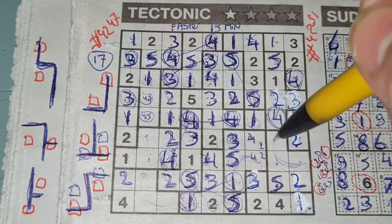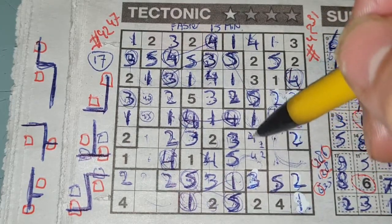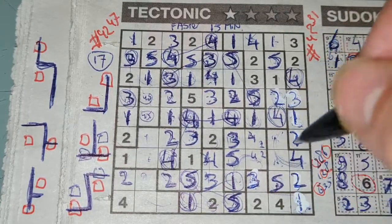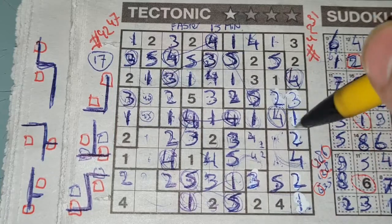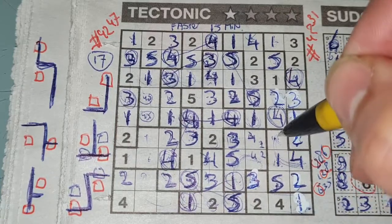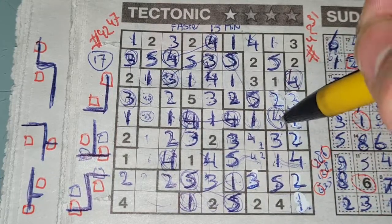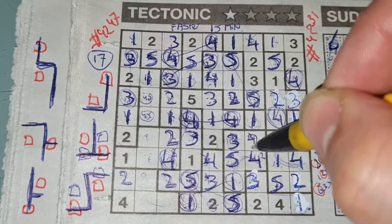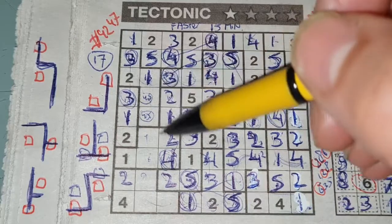Interruption, yes. These 2 boxes can be a 4. We have a double 4 there, so 1 box left for the 4 should be here. 2 numbers left in this area for the numbers 1 and 3. We have a 1 there, no 1 there. 1 should be here, and a 3 goes there. Now we have a 4 there, so this box can't be 4 anymore. That box should be a 4, and this box should be a 2.